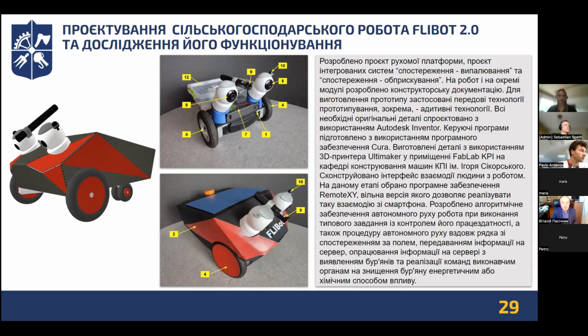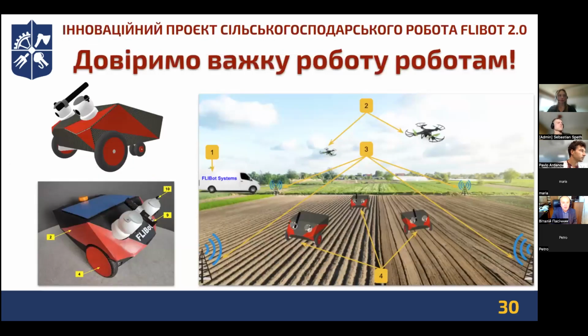There are groups in our university that are very well versed in neural networks, and we've joined our efforts to implement the task of identifying weeds and to create such a decentralized control system for a swarm of robots. Again, this is a 3D model of implementation of our project. This is the concept of how we see the future of weed control.